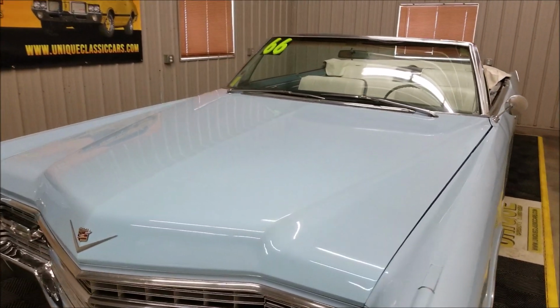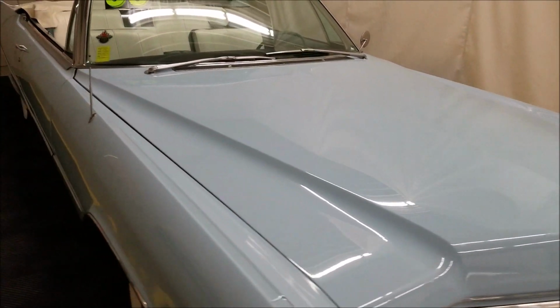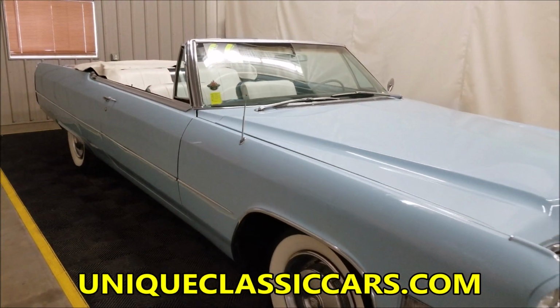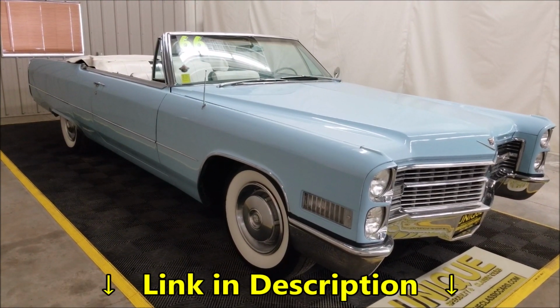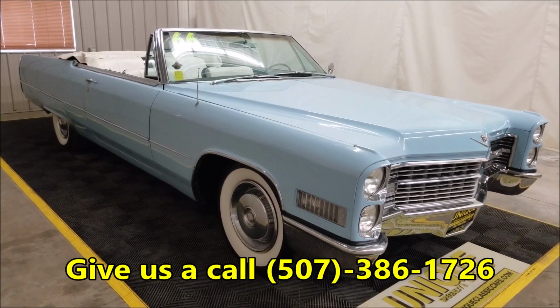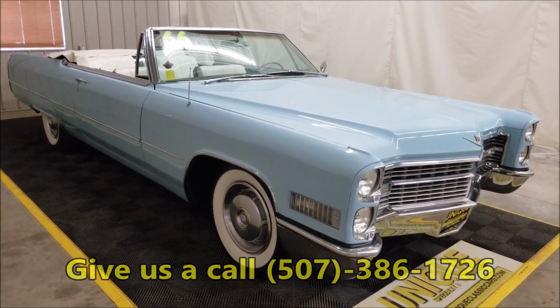Came to us on trade. It's a clear title. And if you'd like to check out the still pictures of this, so you can look over the interior, the top, the engine bay, you want to take a good look at everything, check out the still pictures. UniqueClassicCars.com is where you can find those. Down below this video, there's a link. Click on that. That's where it's going to take you. You can feel free to call us too, 507-386-1726. Be happy to assist you with any questions you may have on this car.